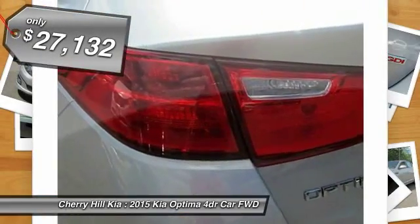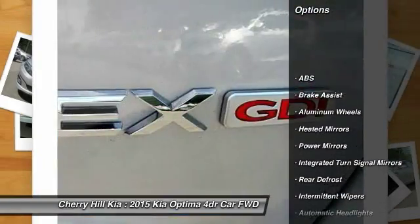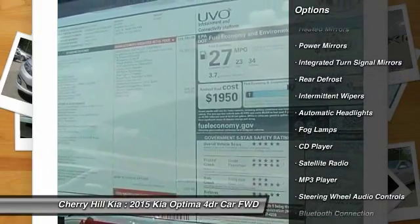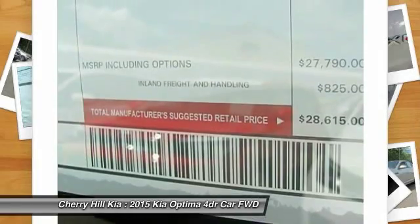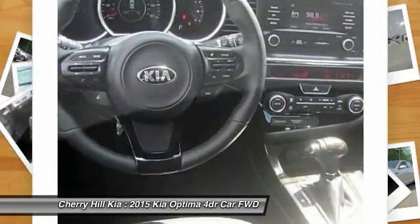below $30,000. Here are some of this vehicle's great options: traction control, anti-lock braking system, keyless entry, steering wheel audio controls, stability control, Bluetooth, leather wrapped steering wheel, auto dimming rear view mirror, PPO, cruise control, aluminum wheels.